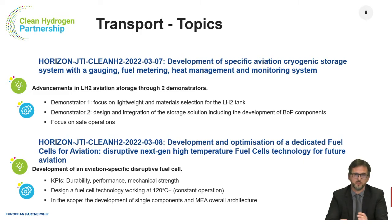So it's the development of the overall system plus the development of the balance of plant components. Throughout the call, you will see that there are also some additional very specific requirements that need to be addressed, which are specific to aviation. For example, the sloshing effect, so that refers to the movement of the liquid hydrogen within the tanks. This will have to be carefully modeled and understood. And there is also an overall strong focus on safe operations.